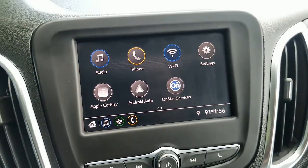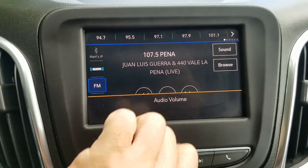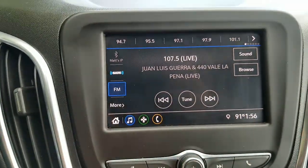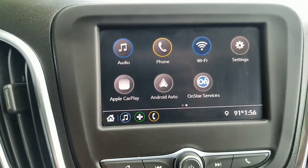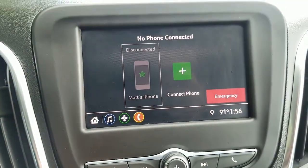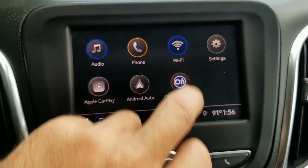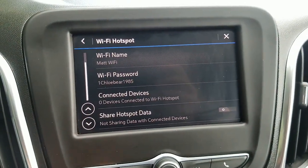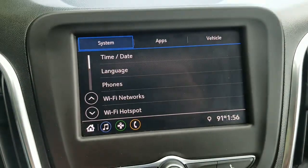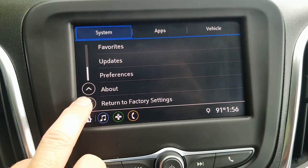Up above here is the entertainment center. We have the audio here, so it gives you whatever's on the radio now. All the stations are up there. Go back to home. Phone. You've got to pair your phone. You can pair your phone on there. Wi-Fi. You could set that up. Settings. All the settings for the radio, for the hotspot, all that good stuff.